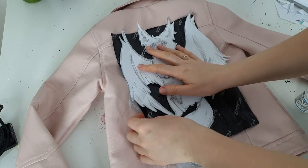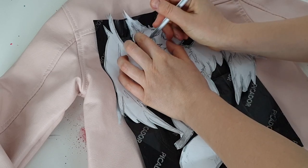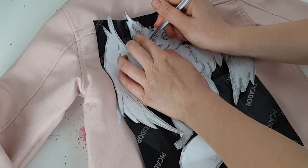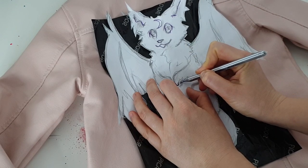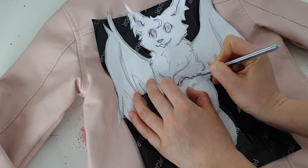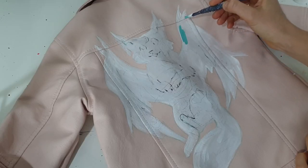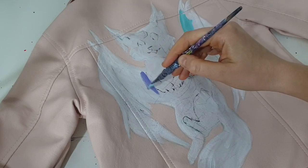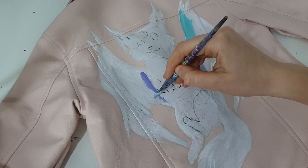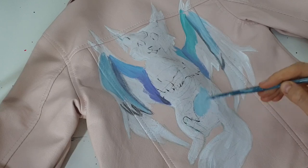I'm gonna use this base layer for transferring all other elements like eyes and nose using carbon paper, because carbon paper doesn't work on leather, but it works on painted leather, on a base layer. And now I'm painting my fox with colors. I'm gonna use beautiful pastel colors: turquoise, purple, pink, all the cute pastel colors.